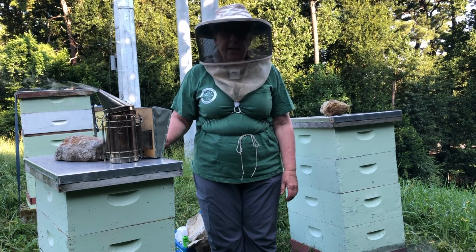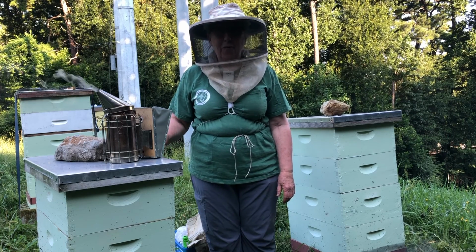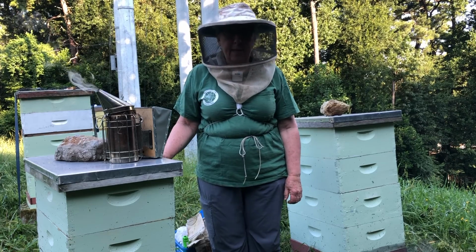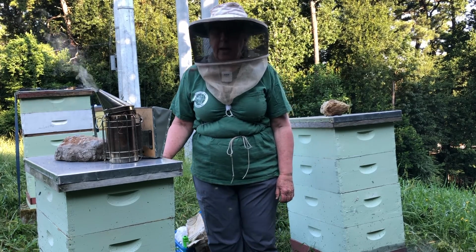This hive I made a split from to help have a brood break for varroa. So we want to find out if this is the hive that has the queen, or if the queen went to the other half of the split, in which case I want to see that they have a queen cell and that they are moving toward creating a queen.